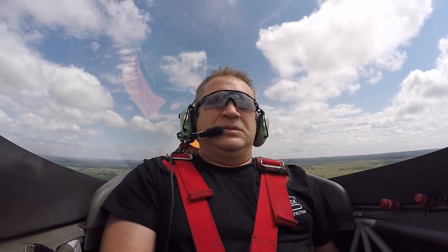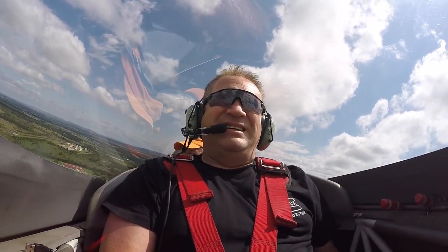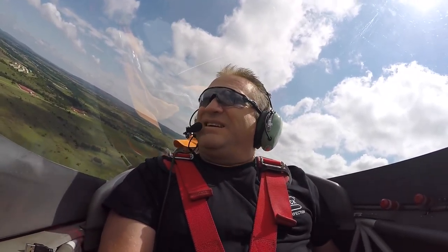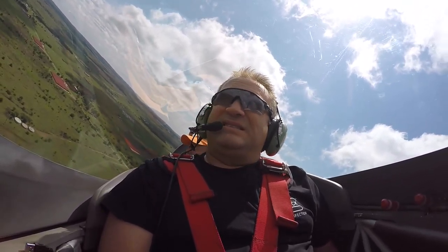Now, this turn through base onto final, just think about your accident investigation here for a second. This is a perilous turn, and it often kills people. But it's not about speed, it's about loading. So I'm helping you a little bit now. You've left us with a fairly tight turn. I'm taking quite a lot of power in the turn. Okay, you've got control. I've got control. And do you see the runway there?